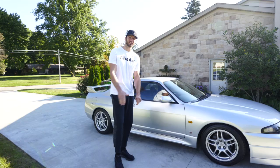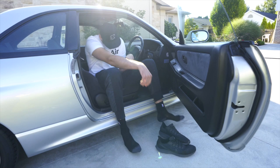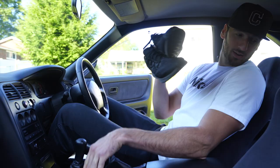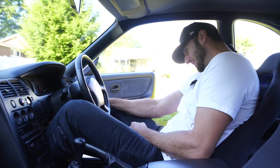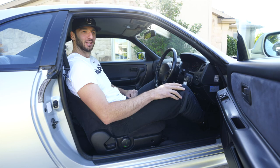Open the car up, it's right-hand drive. Sitting like this, take both shoes off. Put them in the back seat. And hit the clutch pedal properly. It's worth it though. It's worth it. And start her up. Let's go.